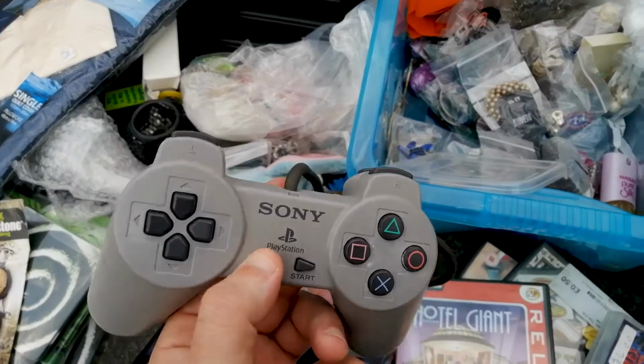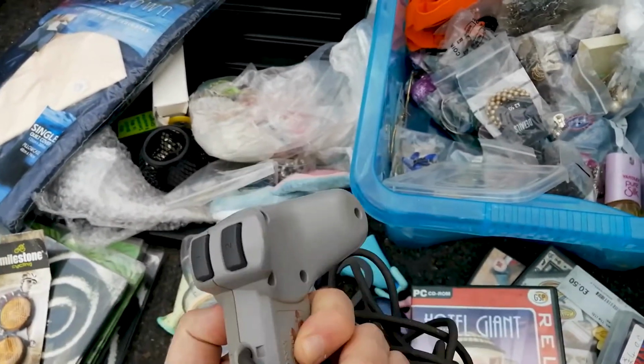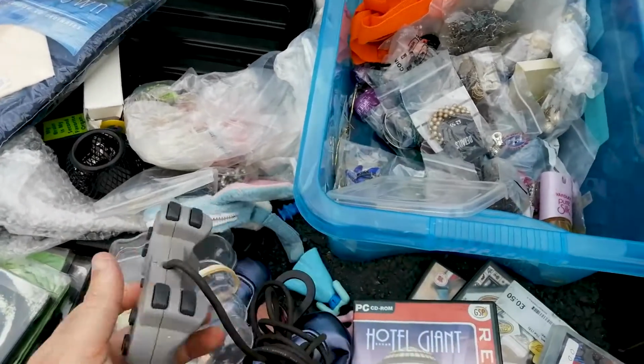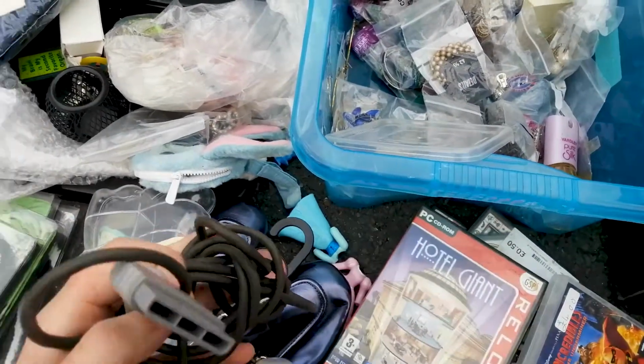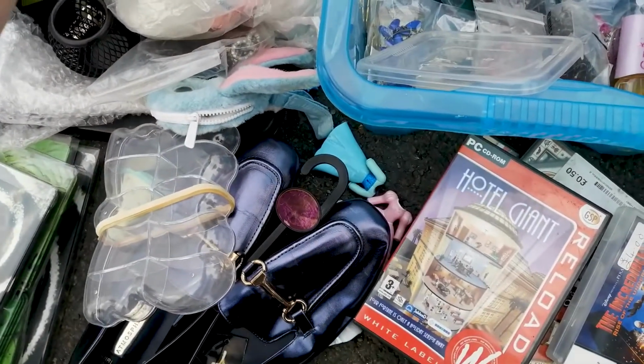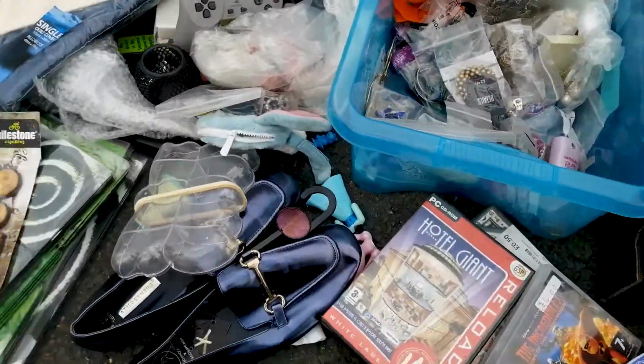I also found this, it was a PlayStation original controller without the analog sticks. I was going to get it until I saw the price on the back. I'm not going to pay £5 for it because I probably can't get that marked off, and it probably doesn't even work because it's from a car boot. There was no way of me checking it, so I passed on it.